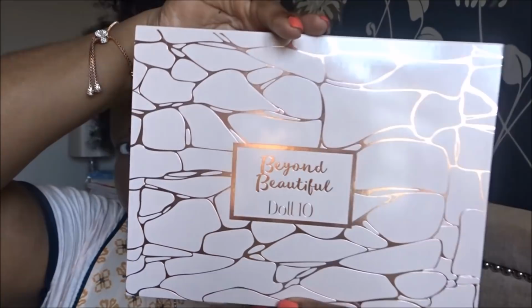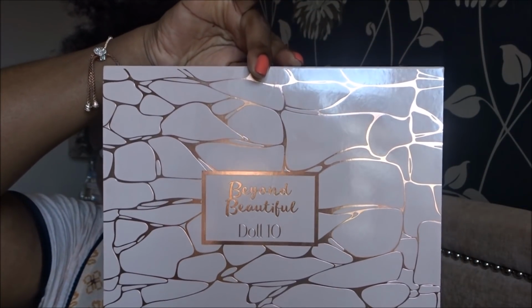So guess what? I've been shopping again, surprise, surprise, and I've been shopping at QVC UK as well. What I purchased was a Today Special Value makeup collection that was featured, I think it was last weekend, or a couple of days before that. The Today Special Value was from Doll 10. So it was this little kit here, a 5-piece makeup collection kit.